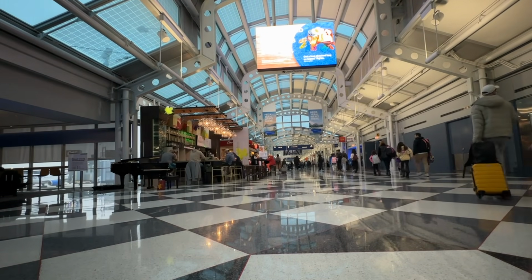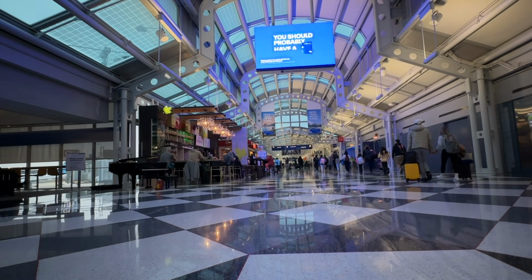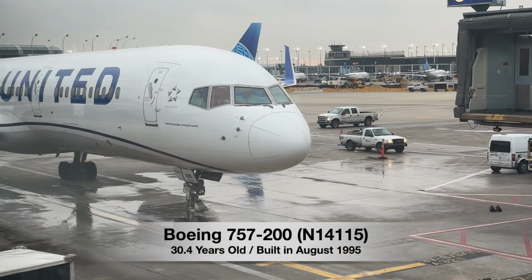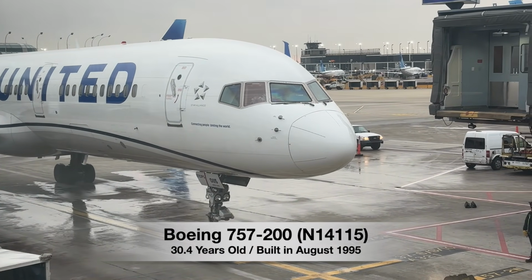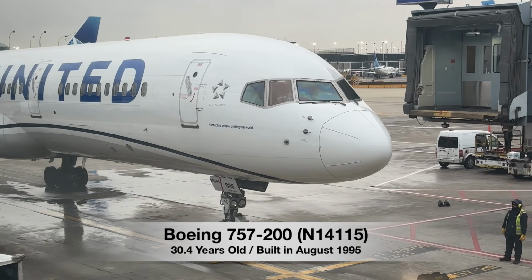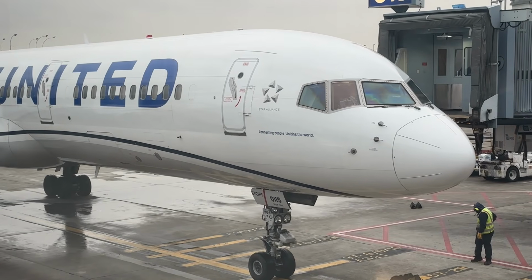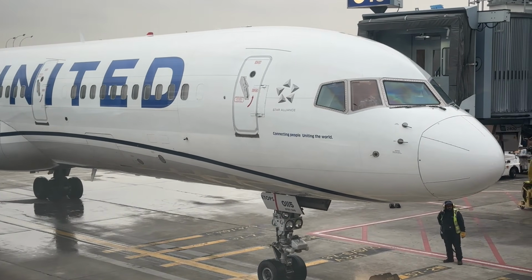After a 15-minute walk between gates, I'm here at Concourse C just in time to see my aircraft arrive from Newark. At just over 30 years old, this is by far the oldest Boeing 757 I've ever flown on. Compare this to around 4 months earlier when I flew United's youngest Boeing 757-200 on this exact same route.